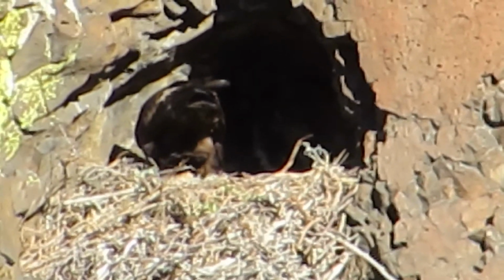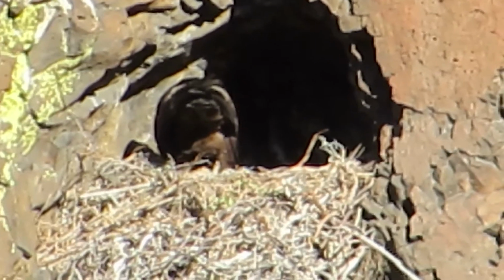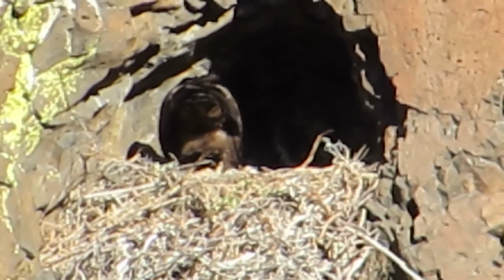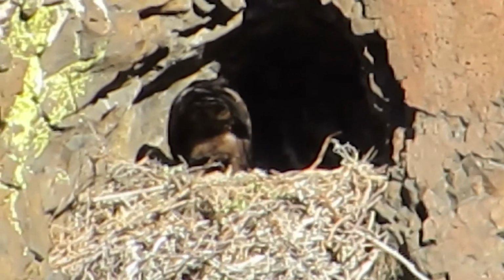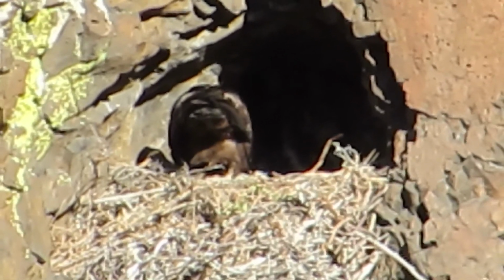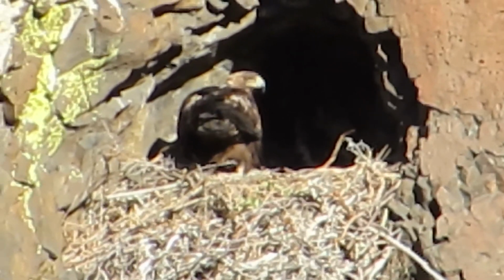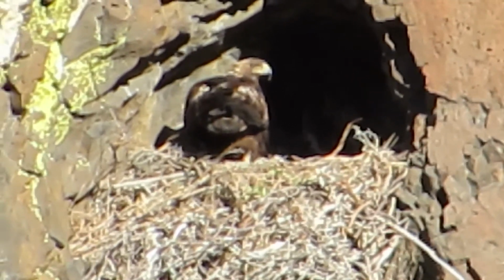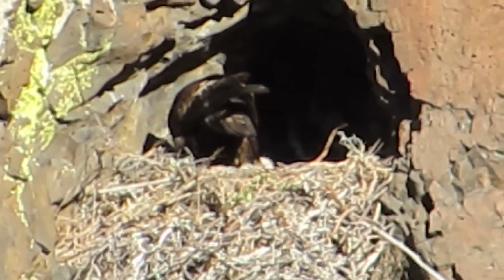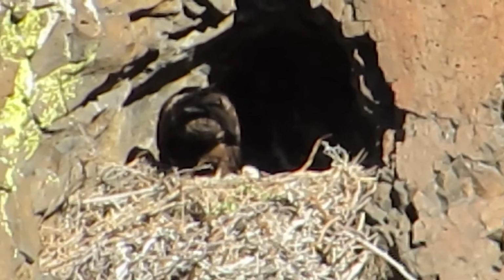Now she's up. Looks like she's going to feed him a little bit. He wants his breakfast. You don't get anything to eat till that sun is shining on the nest to warm it up a little bit. All right, there he is, just as white as snow, his little head. Well, how cool is that? Oh, yeah. Little Eaglet, golden Eaglet right there. Well, we like that.